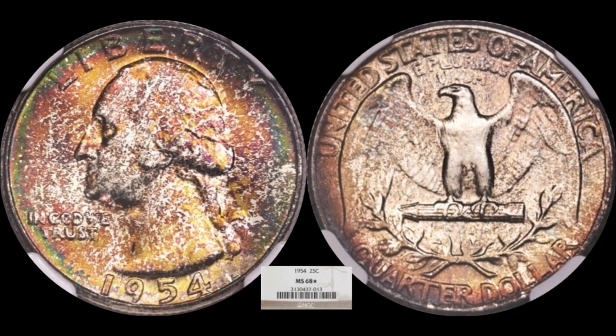The next coin right here, again, we're getting into the Philadelphias. It's a 1954P Washington quarter. This one graded NGC Mint State 68 with a star. The star traditionally indicates exceptional eye appeal for this type of coin.